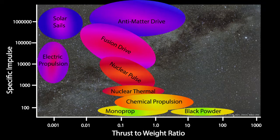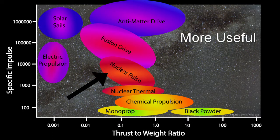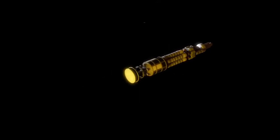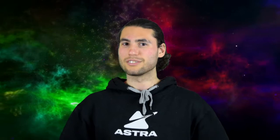You may have noticed on the chart that we used in our previous videos that many of the technologies there have not yet been discussed. And they just happen to be the ones that give us the right balance between power and efficiency that could enable a really powerful propulsion system. We will see that many of these technologies could potentially be more useful in terms of moving us quickly around the solar system, and could potentially even enable interstellar travel.